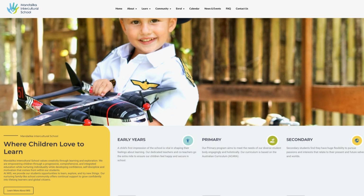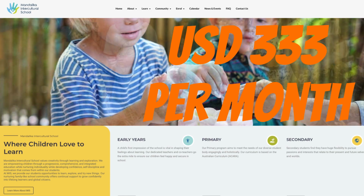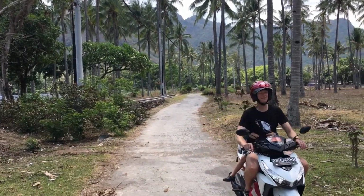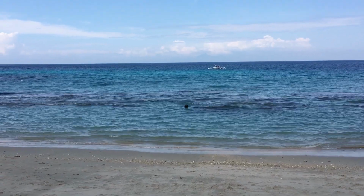Another school is Mandalika Intercultural, which is located in the south of the island. Their tuition fee is around $4,000 a year, which is around $333 a month. Well, that is slightly lower than the $600 we calculated after doing research on schools in Bali and Jakarta. Besides the school tuition fee, we were a bit unsure if the rent would be the same. Since Lombok is less popular for expats compared to Jakarta and Bali, we expected to be able to find a place for the same amount or even less, right?